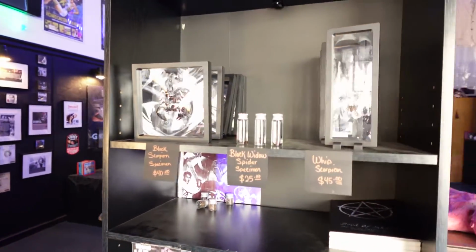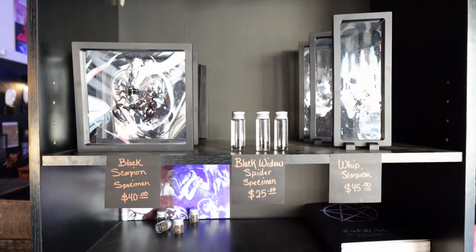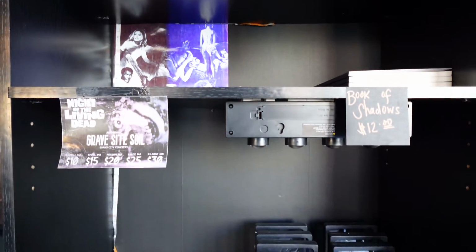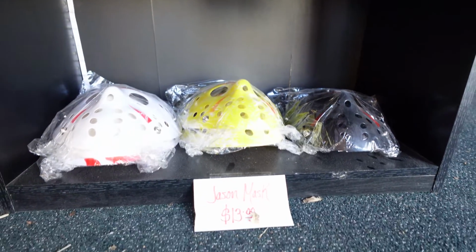Over in this cabinet, they have some various insects. There's a black scorpion, and in the vials is a black widow spider. There's a couple of books and soil samples, things like that. Down here, some smaller bugs. I think there's millipedes. One lucky rabbit's foot left, and of course, some Jason masks.